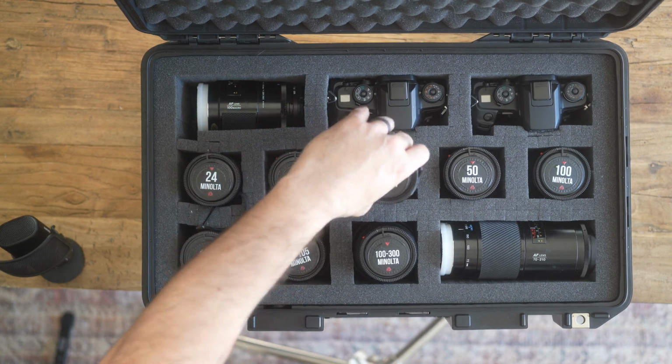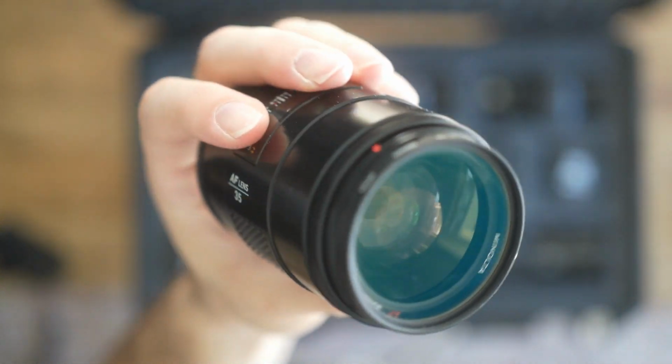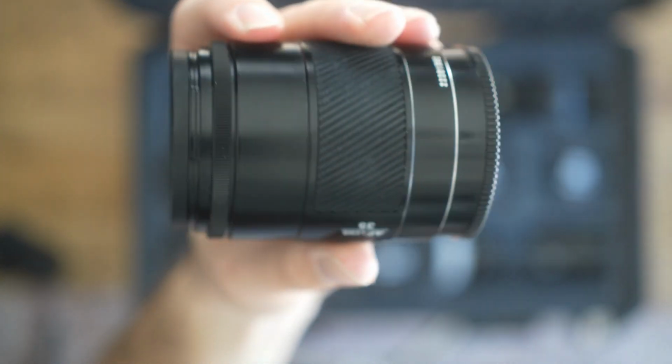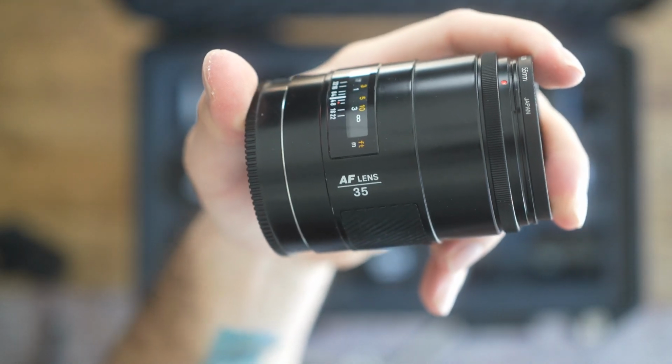Next thing is probably one of the rarest Minolta lenses that I own, and that is the 35mm f1.4 lens. This thing is an absolute tank. It is hefty. However, it still has a 55mm filter thread, and I think it's probably one of the smallest 35 1.4s with autofocus capability that has ever been built.